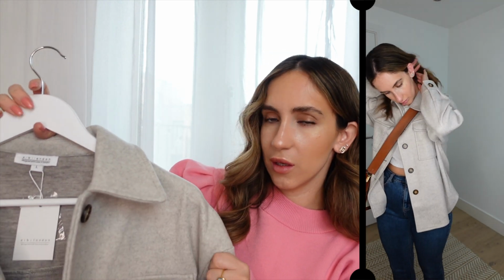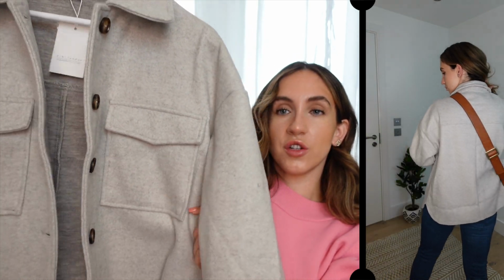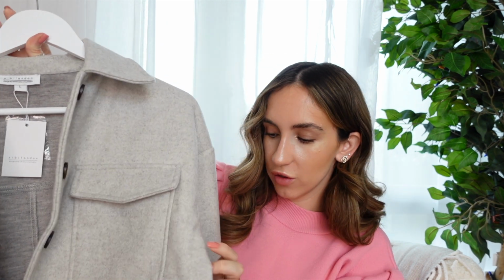It is quite a stiff material. It's still soft, but it has a lot of structure to it as well, which is really good because sometimes shackets can just be very floppy. It doesn't add much structure to your outfit. So even if it's a casual look, this will still provide that structure, which is really cute. So yeah, big fan of this. It's in a cream color. It would look really nice with the leather leggings and just the white jumper underneath as well. And a nice bag, some biker boots, such a look.